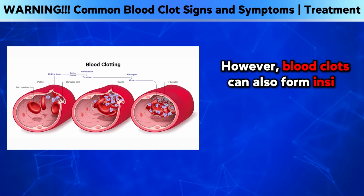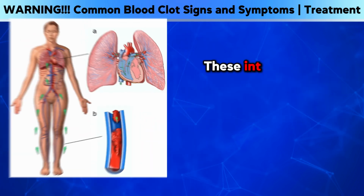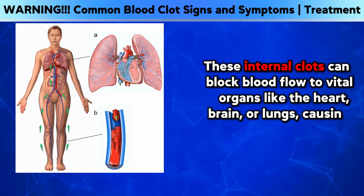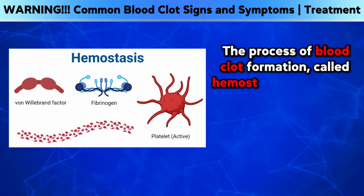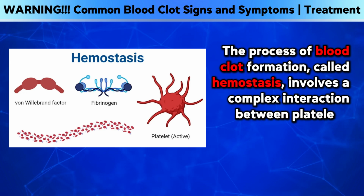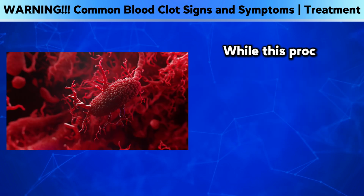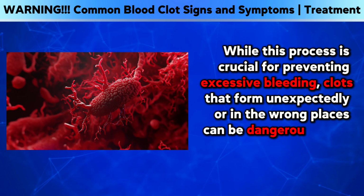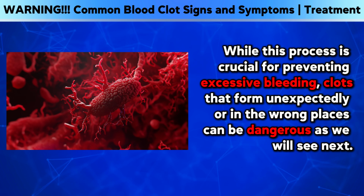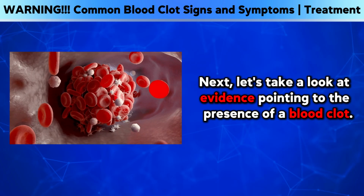However, blood clots can also form inside the body when blood vessels are injured or damaged. These internal clots can block blood flow to vital organs like the heart, brain, or lungs, causing serious complications. The process of blood clot formation, called hemostasis, involves a complex interaction between platelets, blood flow, and other factors. While this process is crucial for preventing excessive bleeding, clots that form unexpectedly or in the wrong places can be dangerous, as we will see next. Next, let's take a look at evidence pointing to the presence of a blood clot.